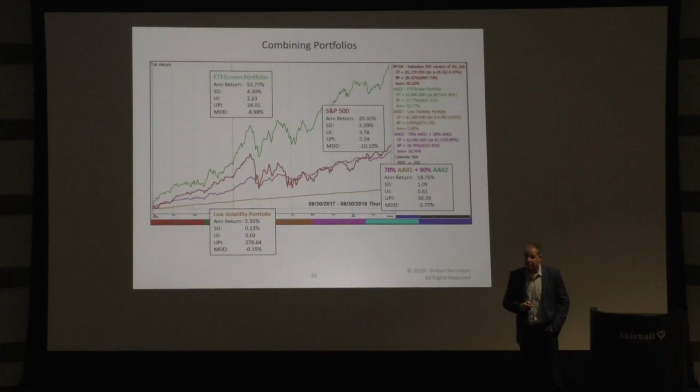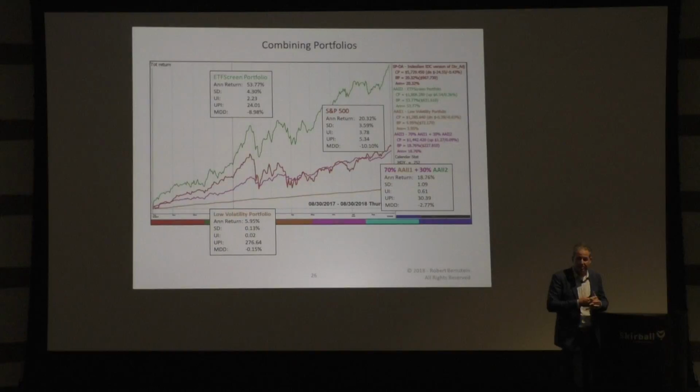So what I did in this purple line was I took 70% of, I'm calling it AAII, that's just that low volatility portfolio. And I took 30% of AAII2, it's just the portfolio I created to represent that relative strength ranking portfolio. And I've plotted that result here in purple.